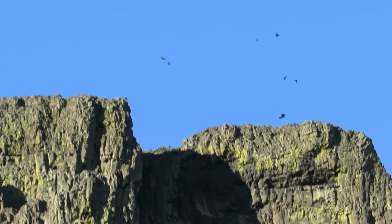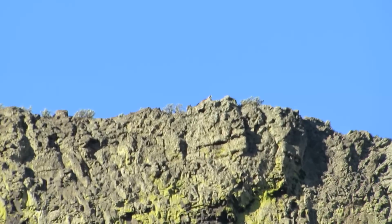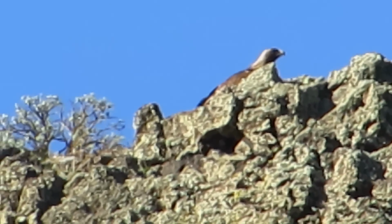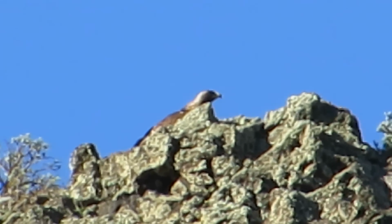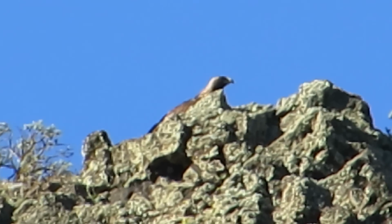Enjoy the movie. Bye-bye. There's our eagle. Just landed right on the top, I think. Up on top here. There he's peeking up. Right above the nest. You see that gold on the head there? Just landed. There he goes. I'll take off. All right. There he is.